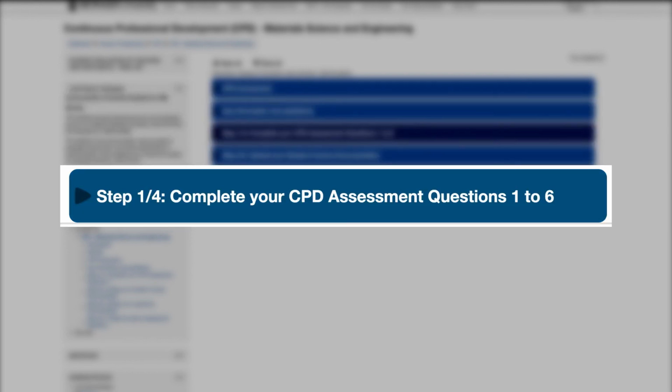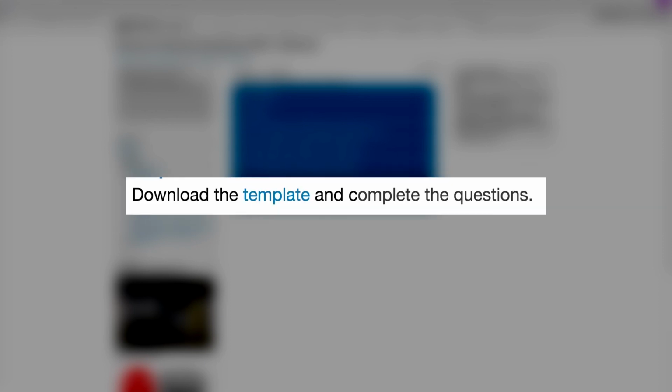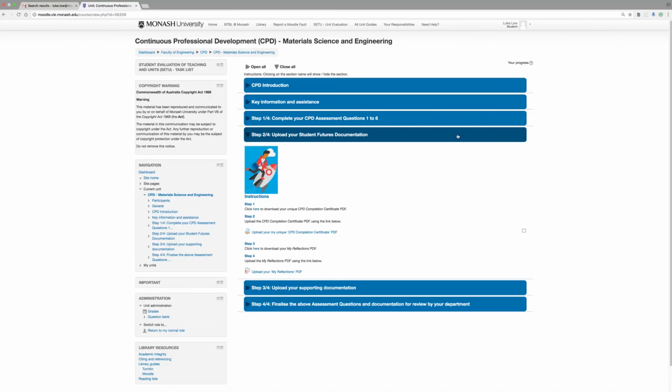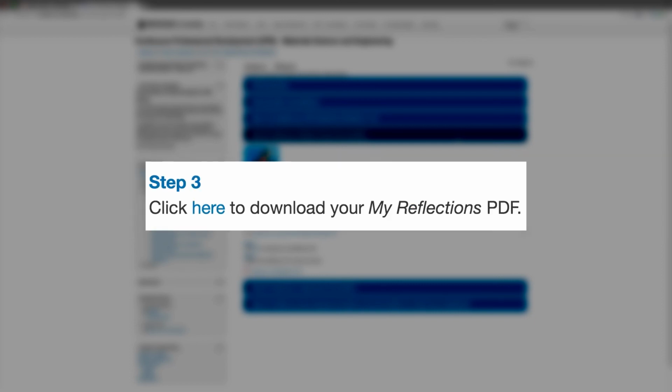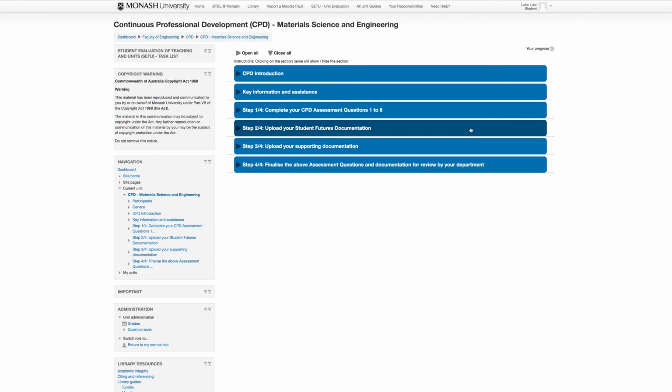The first step is to complete your CPD assessment questions 1 to 6. You will need to download and complete the questions, and upload the completed questions into Turnitin. The next section requires you to upload your Student Futures documentation. The first step is to download your unique CPD completion certificate and then to upload that document. Step 2 requires you to download your My Reflections PDF and then to upload that into Turnitin.